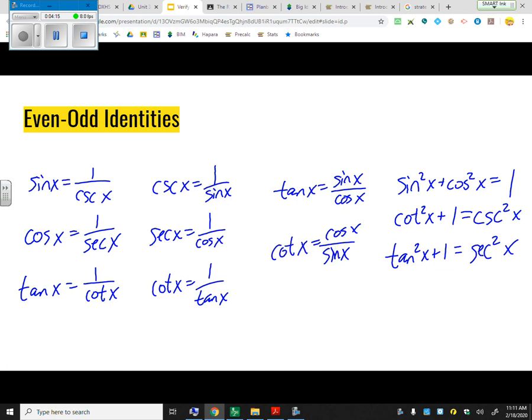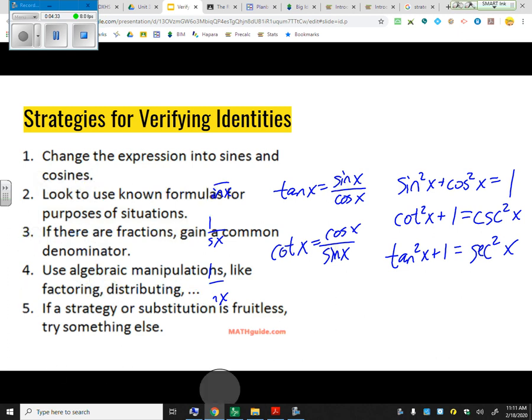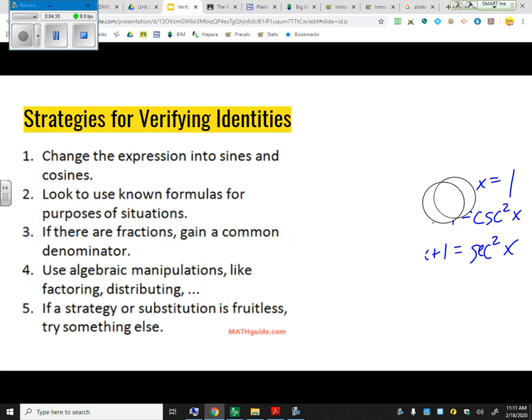There are some even odd identities. I'm going to skip these for now. I'll come back to them if we need them. I'm trying to think if there was any in the assignment. I don't think for the assignments I have we need them. All right, so here are some very basic strategies.